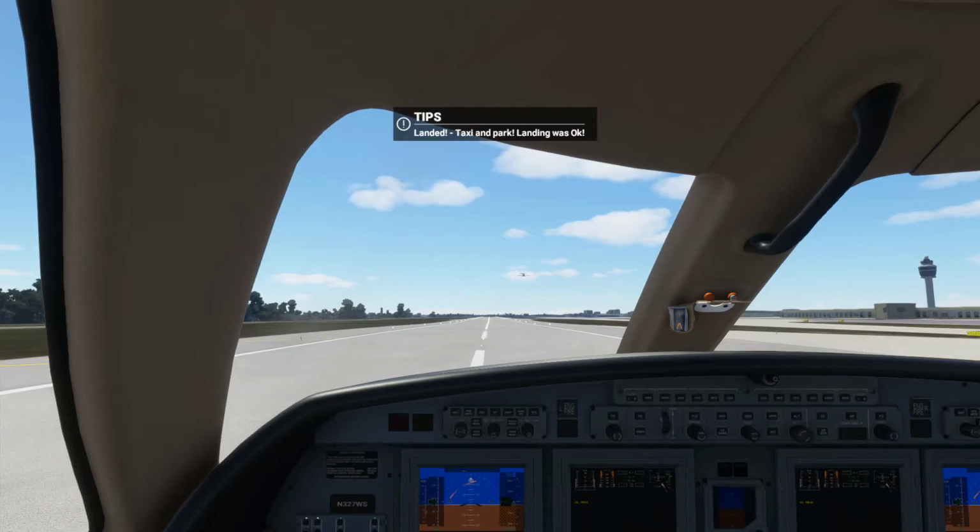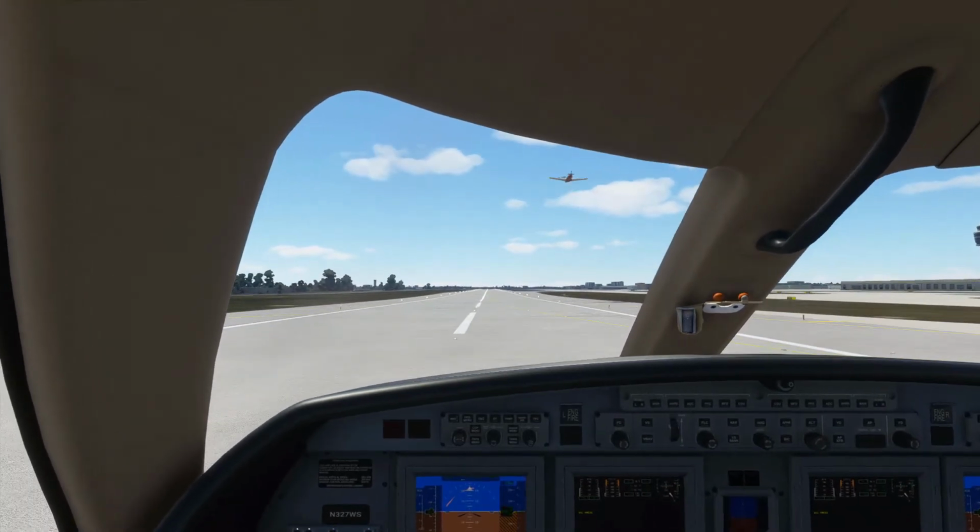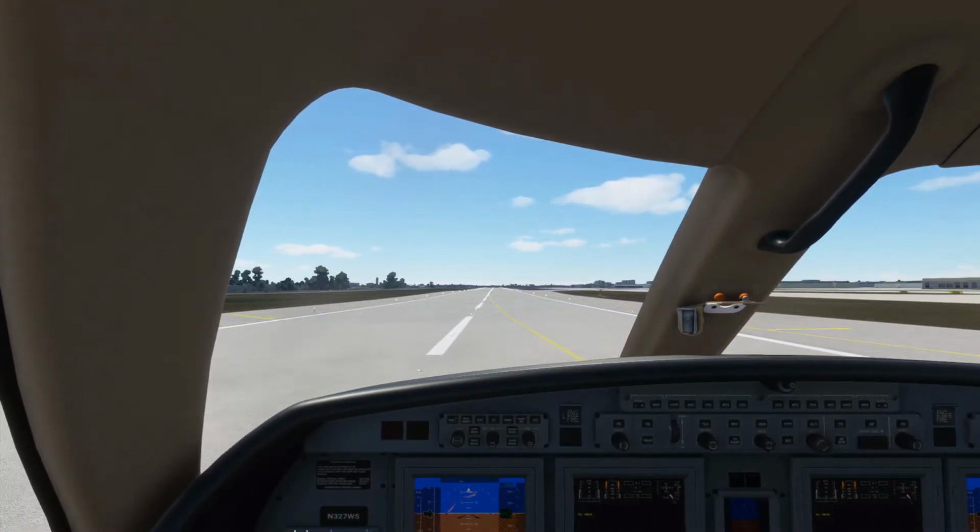Well, not the best landing, not my worst. We're down safe. Didn't break the aircraft.